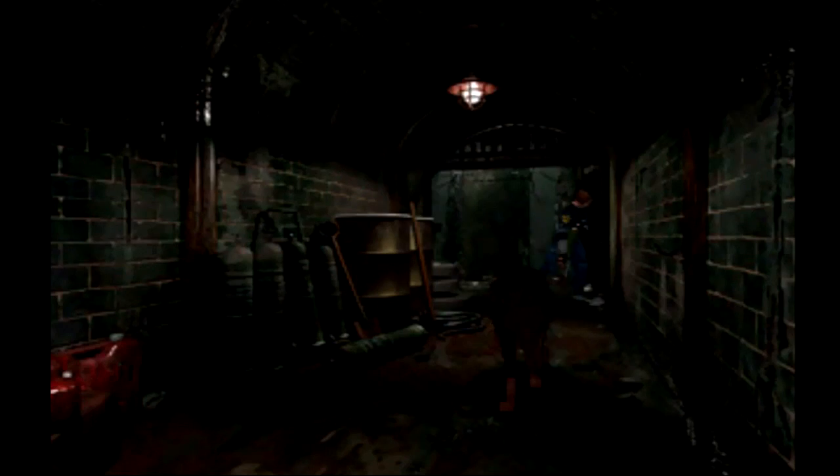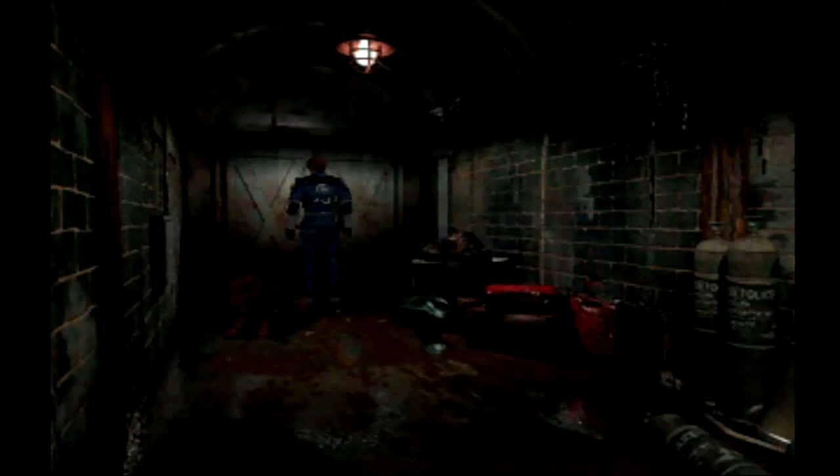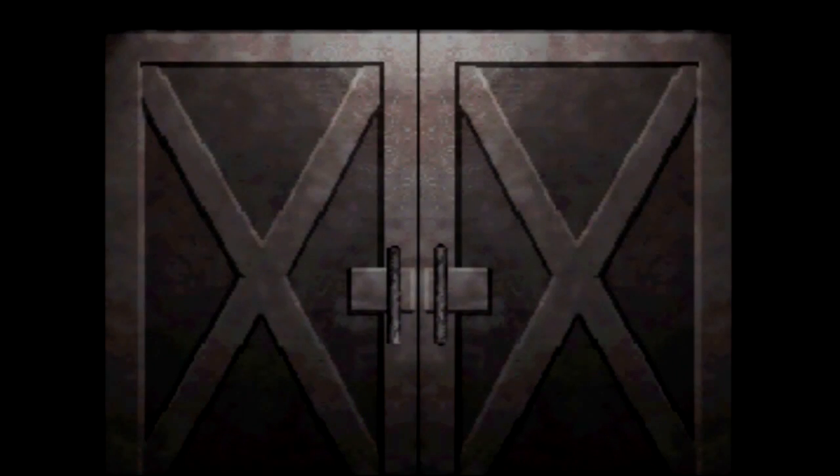So last time we did quite a few things, including getting out of the police station, or at least into the basement of the police station. We found this little alcove, which actually has a couple of puppies in it that we have to be very careful about and try to get around. Okay, get out of my way. Oh man. Actually got hit. That's unfortunate.